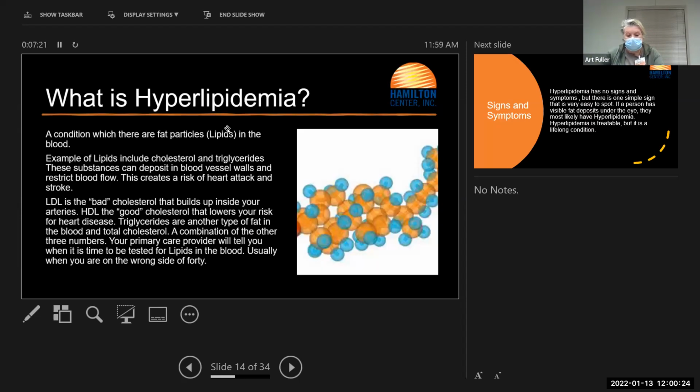The next comorbidity we're going to talk about, what is hyperlipidemia? It is a condition where there are fat particles or lipids in the blood. Examples of lipids include cholesterol and triglycerides. These substances can deposit in blood vessel walls and restrict blood flow. This creates a risk of a heart attack and a stroke.